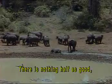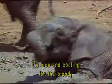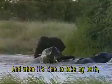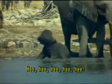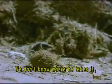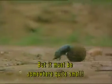There is nothing half as good as wallowing about in squelchy mud. It's nice and cooling for the blood. To me, me, me. And when it's time to take my bath, it's down to the river for an hour and a half. I love to splash, it makes me laugh. He, he, he, he, he. There's a little creepy crawly, he rolls up my poo in a ball. We don't know where he takes it, but it must be somewhere quite small.